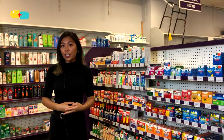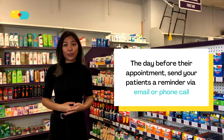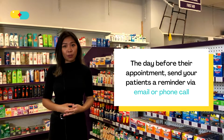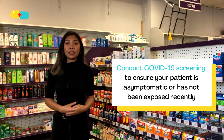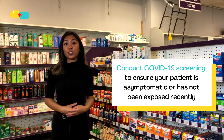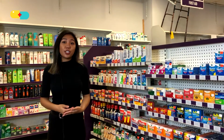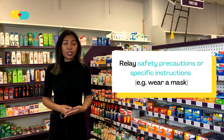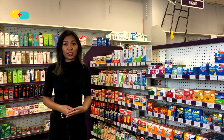The day before a patient's appointment, your pharmacy should have a method for reminding patients about their upcoming flu shot. This might include giving your patient a phone call or sending them an email reminder. This is also when you should conduct a COVID-19 screening, which should be done before patients enter the pharmacy. Vaccination should only be administered to patients who are asymptomatic. Finally, the reminder should also relay store-specific safety procedures. For instance, that the patient must wear a mask, in-vehicle shot procedures, or other important information.